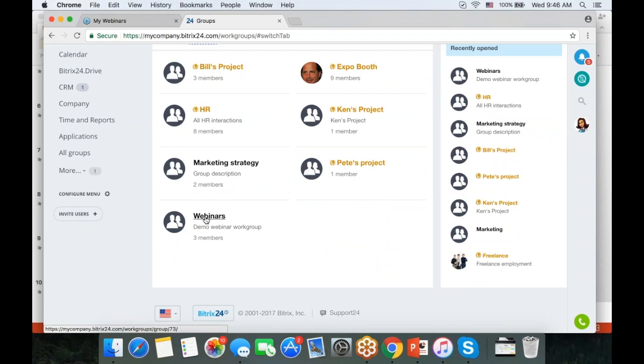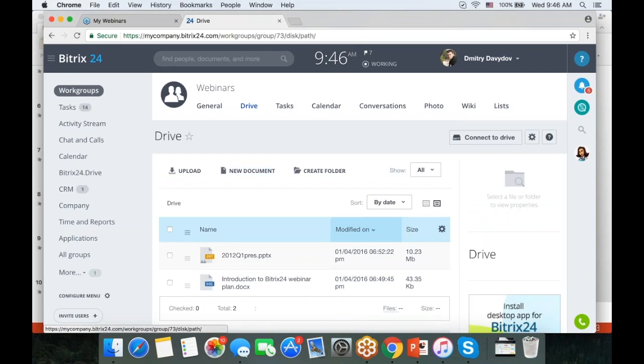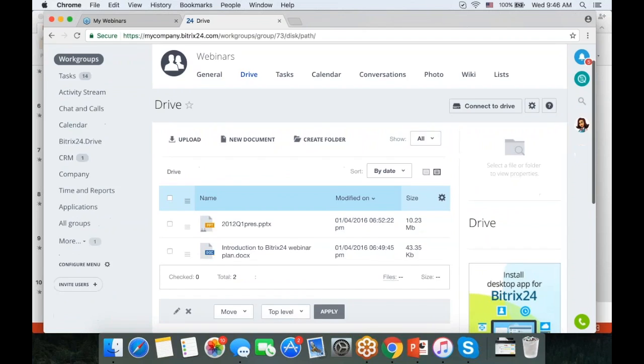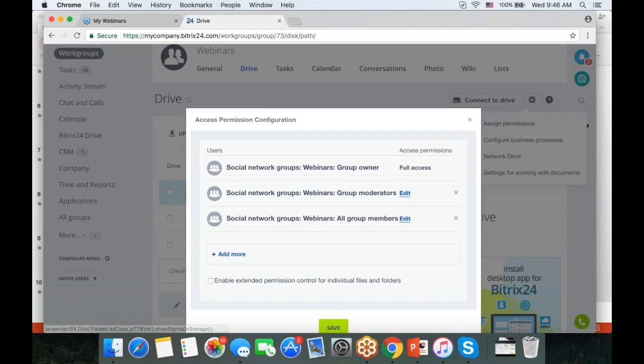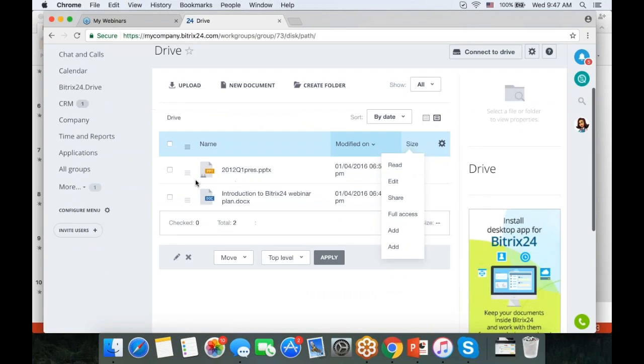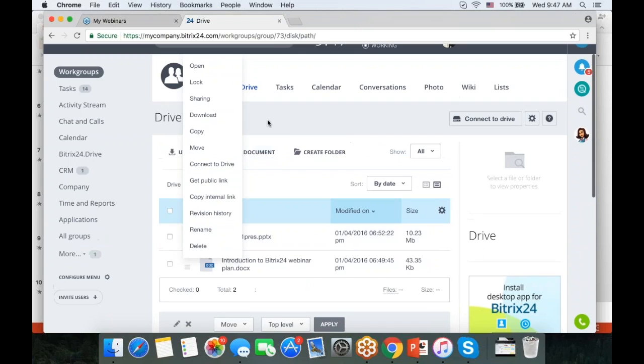Let me show you what a project looks like inside. So as I've mentioned, a project has its own drive where documents that are related to this specific project are stored. Here you configure access permissions for the group drive and it's entirely customizable. You can also do the same thing with individual documents. You can decide who has access.